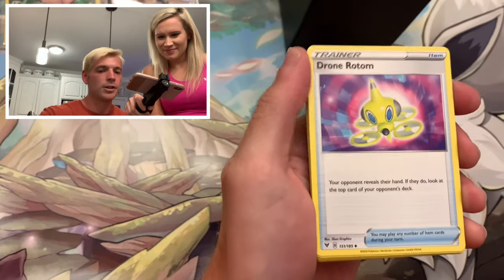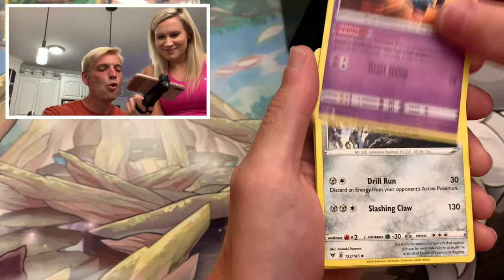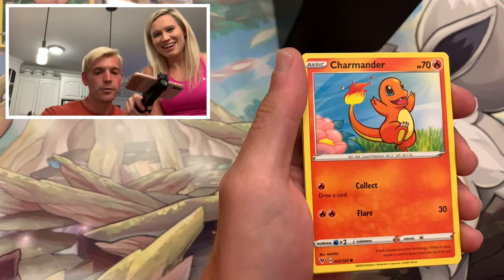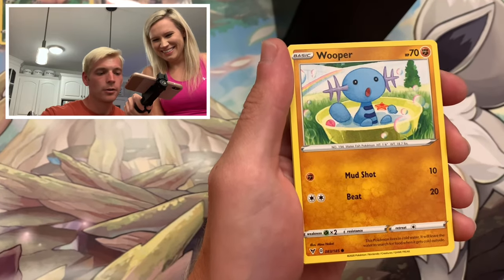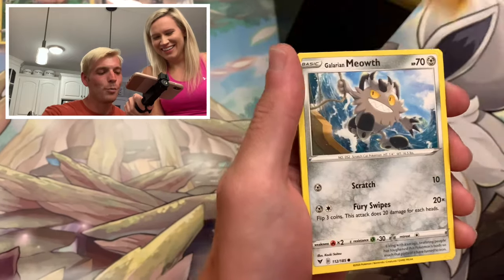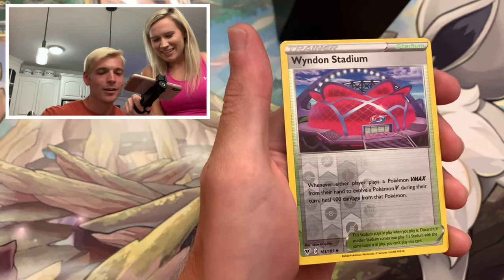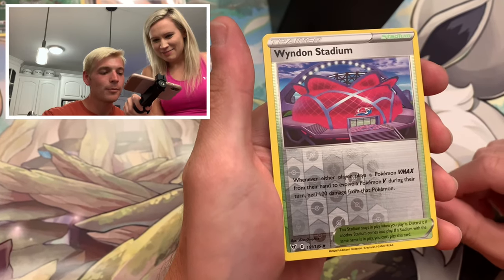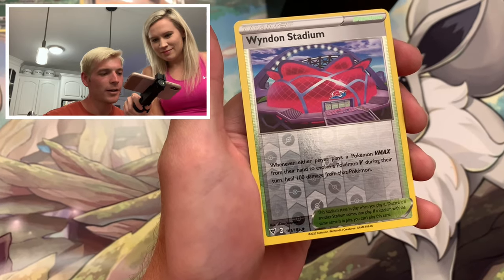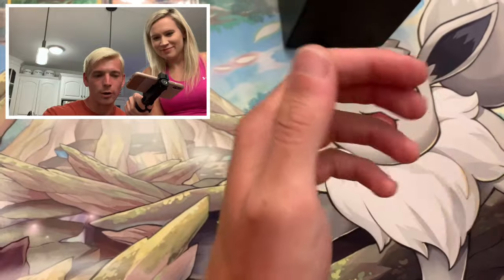We have our energy. Drone Rotom. We got a Swoobat. Excadrill. We're real heavy on the Rick Taylor tonight. Charmander. Should I do it again? Sure. I won't. No. Wooper. Galarian Meowth. Cottonee. Wyndon Stadium. Maybe Roman Reigns. Drew McIntyre about to fight. Anyway, we have Garbodor.